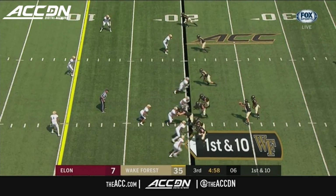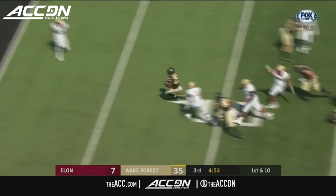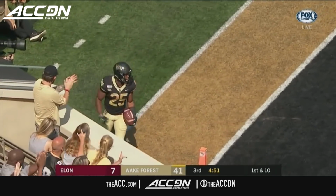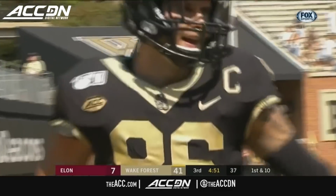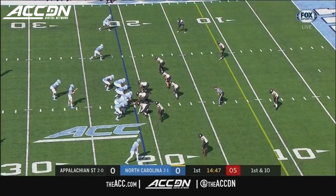Number 80 at the bottom of your formation. And they give to Kenneth Walker III. His 2nd touchdown of the year for the Demon Deacons. 20-yard sprint for the true freshman from Arlington, Tennessee. Of App State.